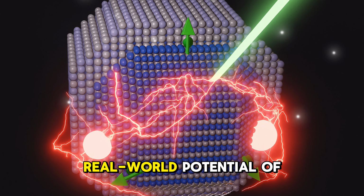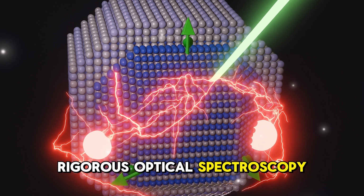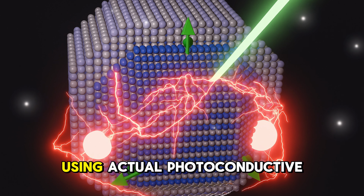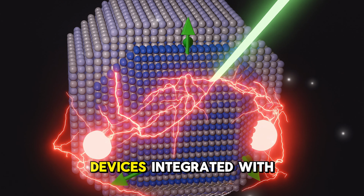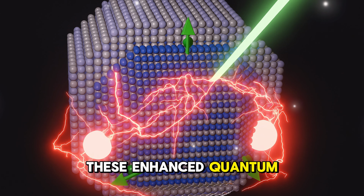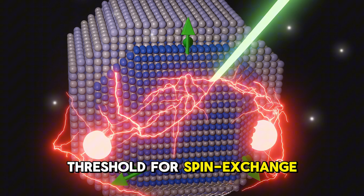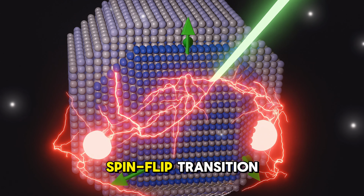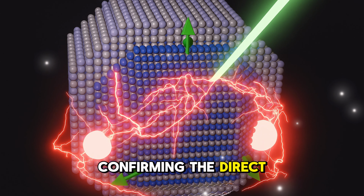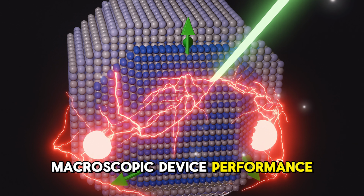To verify the real-world potential of this technology, the team conducted rigorous optical spectroscopy and photocurrent measurements using actual photoconductive devices. The results were clear. Devices integrated with these enhanced quantum dots produced sharply increased photocurrents once the energy threshold for spin exchange carrier multiplication was reached. This energy point is defined by the manganese ion's spin flip transition, confirming the direct connection between quantum spin dynamics and macroscopic device performance.